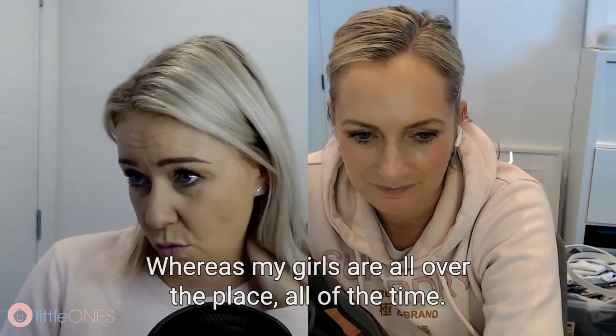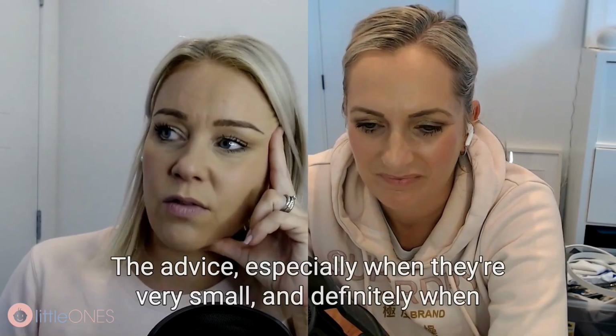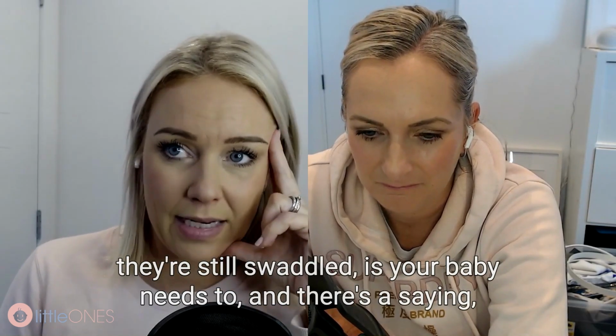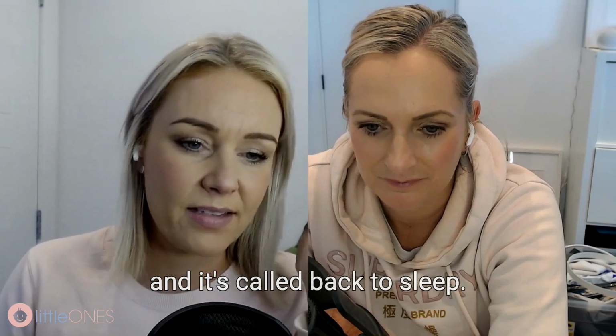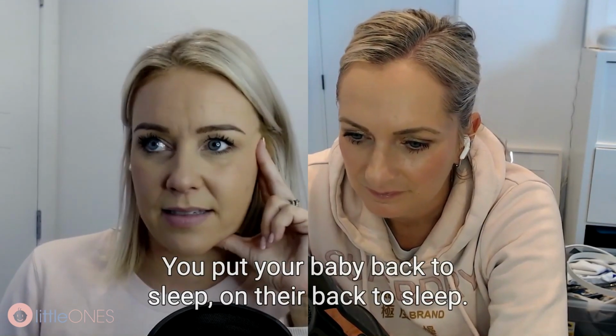Whereas my girls are all over the place all of the time, and they were as babies too. But the advice, especially when they're very small and definitely when they're still swaddled, is that your baby needs to, and there's a saying, it's called back to sleep. So you put your baby on their back to sleep.